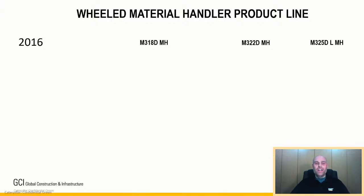Then on the right-hand side of the screen, you'll see the M325DLMH. So this was our larger wheeled material handling machine. It was a machine that was very well received in the industry. We have a lot of customers out there with a lot of those machines still running hours today. However, at that point, we were going through a period of many emissions updates at Caterpillar, and we did elect at that time to discontinue that model in the 2016 timeframe.